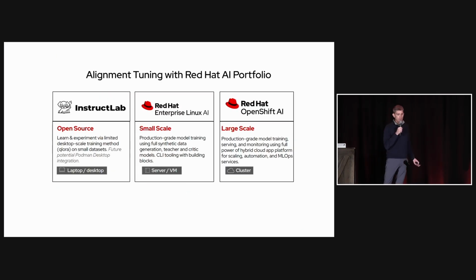Okay, so looking at alignment tuning across the Red Hat AI portfolio. First, InstructLab is an open source project that we introduced to help customers get started on their GenAI journeys. It serves as the upstream project for RHEL AI and also supports laptop usage scenarios. So users can try it out and experiment with small skill additions. In this sense, it's really intended more for demos and POCs rather than production use cases.